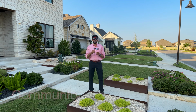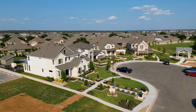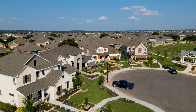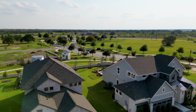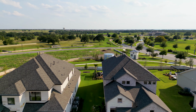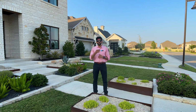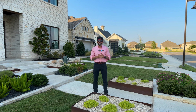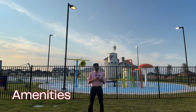Even though this community still has so many opportunities to build and will have for the next 5 to 7 years, it is already a well-established community. There are more than 3,000 homes already in SANTARITA Ranch, and they sold more than 750 homes just in 2023. If you want to walk out of your door and meet your friends and develop a community, this is the place to be in.